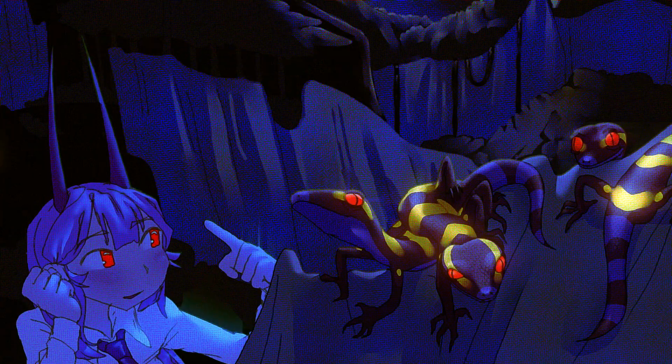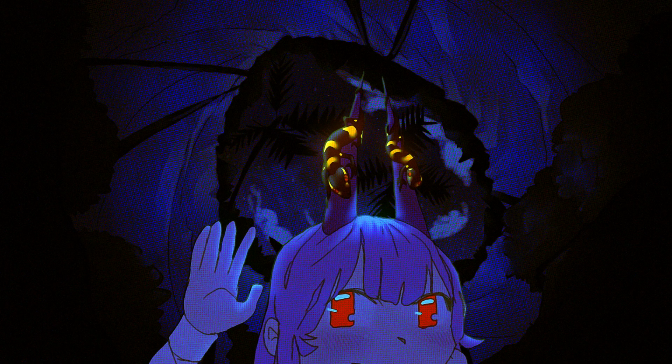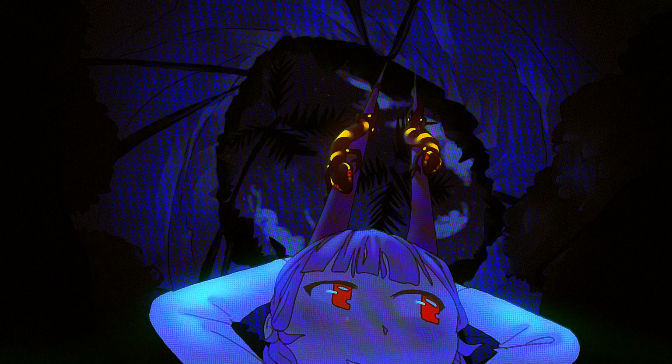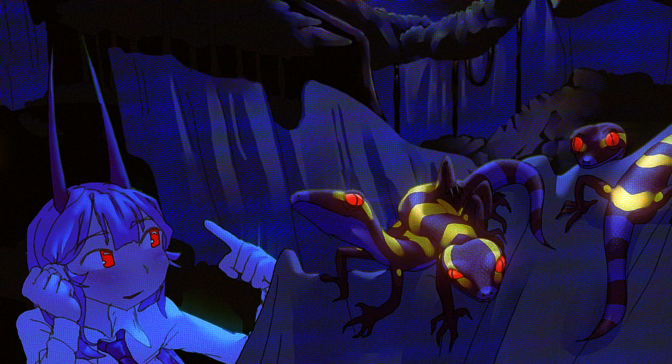Now, let's talk about the conservation status of these remarkable geckos. Despite their widespread distribution, they're facing challenges that threaten their population. The International Union for Conservation of Nature, the IUCN, lists them as near threatened. Unfortunately, the international pet trade has taken a toll on their numbers. Combine that with habitat loss due to agriculture, road building, and urbanization, and you've got quite the tough situation for these little rock dwellers. It's crucial that we step up as stewards of these amazing creatures to ensure their survival for generations to come.